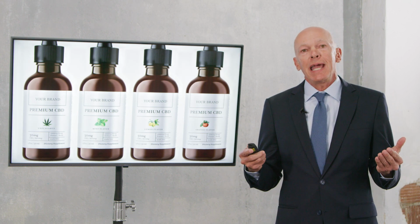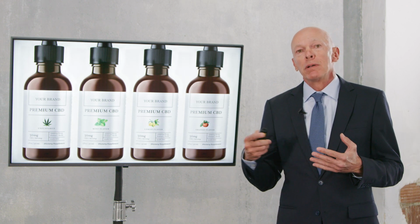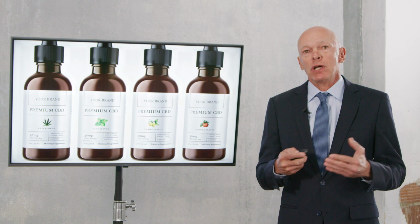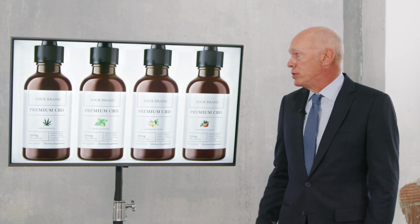If you currently have a brand, if you're a spa and you've got your own brand, or an apothecary, just give us the artwork for any of your existing labels and any feedback on how you would like us to design your labels, and we're happy to do that. It's very easy for us if we know exactly what your current brand looks like, and we can just carry that over into your CBD label.